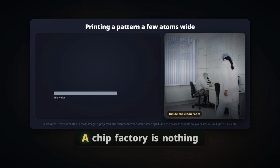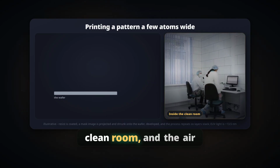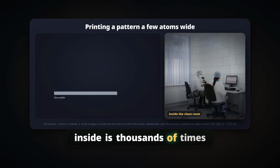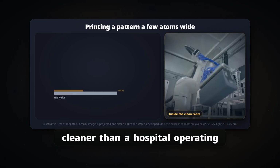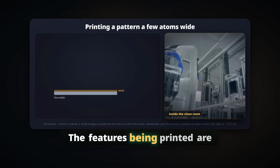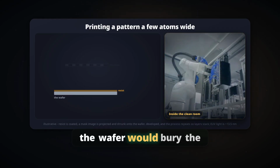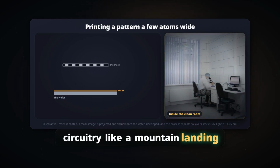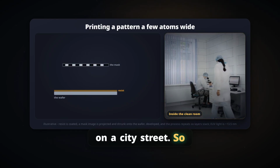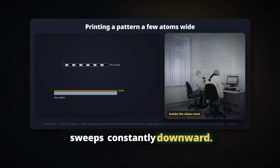The fab. A chip factory is nothing like the factories you picture. At its heart is a clean room, and the air inside is thousands of times cleaner than a hospital operating room. That's not for the workers, it's for the chip. The features being printed are so small that a single speck of dust settling on the wafer would bury the circuitry like a mountain landing on a city street. So the people wear head-to-toe suits and filtered air sweeps constantly downward.